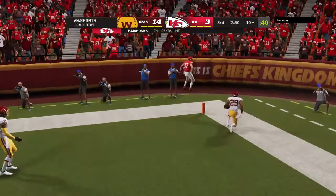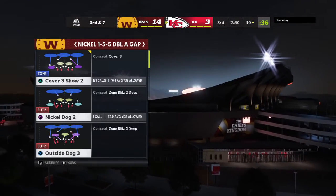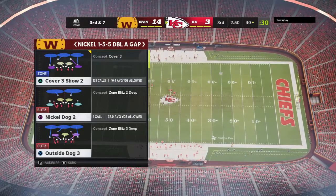And this is intercepted, but they'll say out of bounds. Oh, very close to a turnover there in the end zone. Travis Kelce, the Pro Bowl tight end, the intended target, and it's 3rd down.